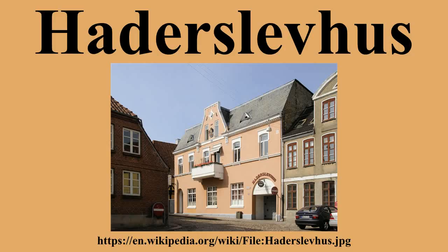Haderslevhus was located in the eastern part of the city, which was surrounded by a moat at the time. In this fortification lived the Danish king Christian III when he imposed the Reformation in Haderslev. In 1526, when Hans the Elder was proclaimed Duke of Schleswig and Holstein, he took up residence in Haderslevhus, which now, in 1544, was an old and worn-out building.